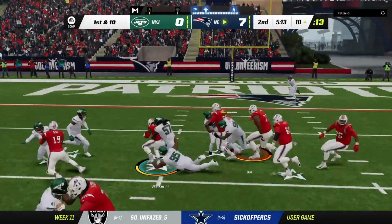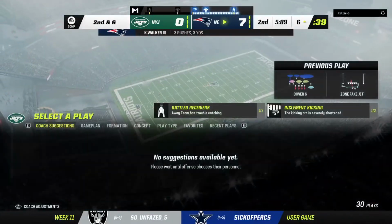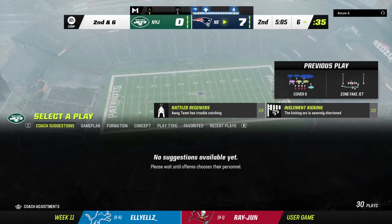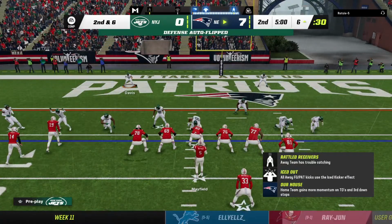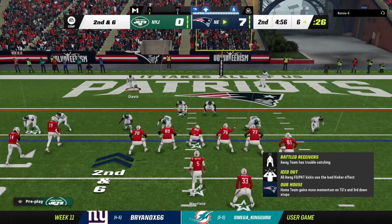Now to the ground. Here's Walker. And he'll get about 4 there as he takes it from the 10 down to the 6. Well, they didn't get a whole lot out of that one, but I think you've got to continue to try and run and try and keep the defense honest. You mean or also just sit back, dare you to throw it on every down? Yeah, you get your quarterback hit a lot that way, too.